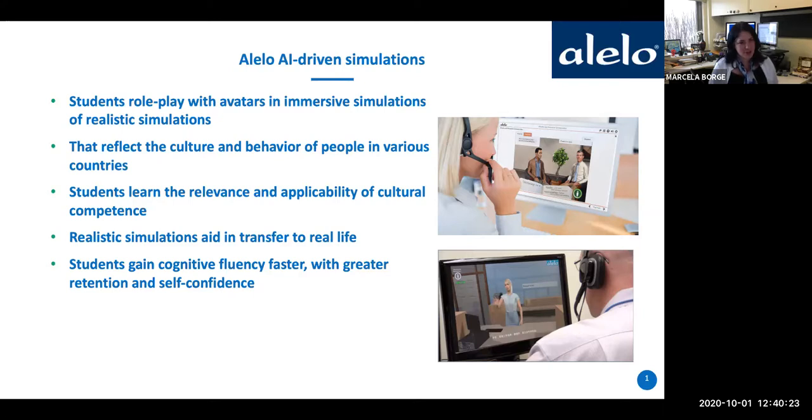Now, the issue of transfer is somewhat controversial, but it's interesting because there are many people who argue that transfer doesn't happen. But you're finding that in the ways in which you've designed your technology, you are supporting transfer, and you are seeing that they are applying what they're learning to real situations. And that's what transfer means. Right. New and novel situations.